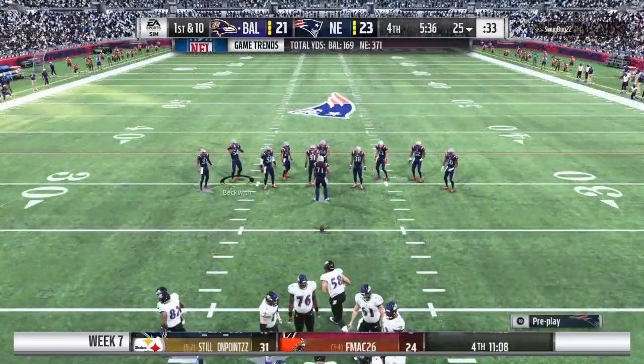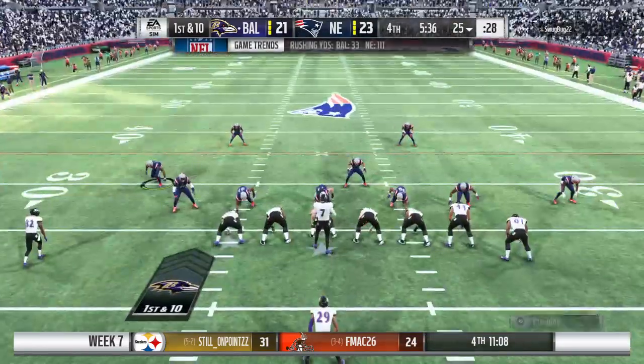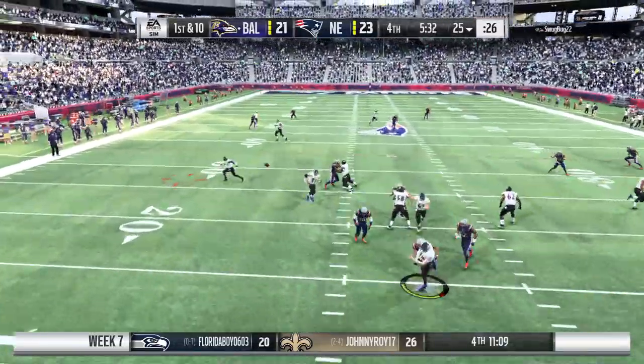And you would have thought they would have been ready the last time. That's what you work on all the time. Make sure that no one gets behind you. That's the cardinal sin of defense, giving up the long pass. They did. Let's see how they adjust.